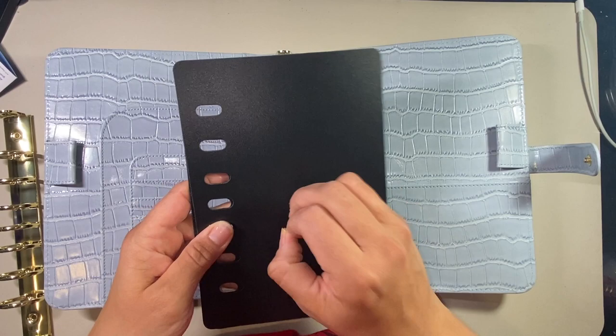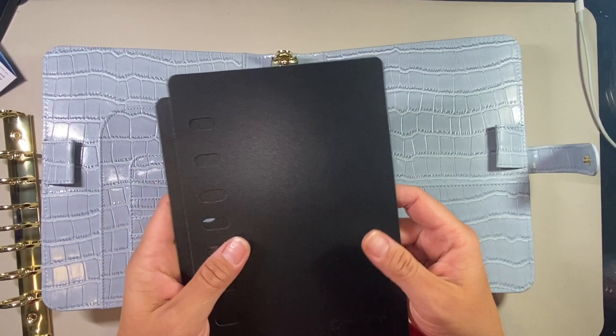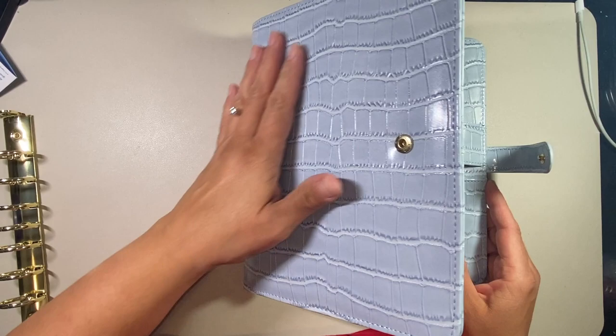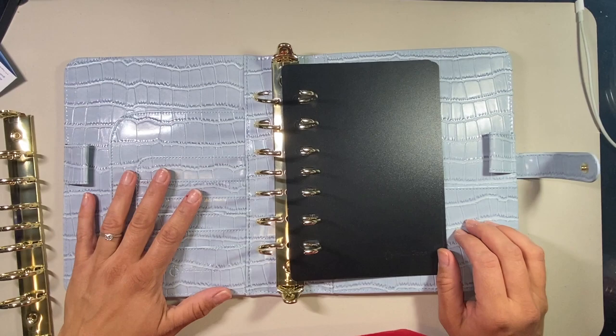Like if you have a hard cardboard backed notepad, that'll work. Okay. So for now, I'm going to leave this in here, but I just wanted to share this binder with you guys. I love this binder. It comes in yellow and it comes in this, I think this is hydrangea blue is what it's called. And so for me, what it reminded me of is kind of like the ocean.